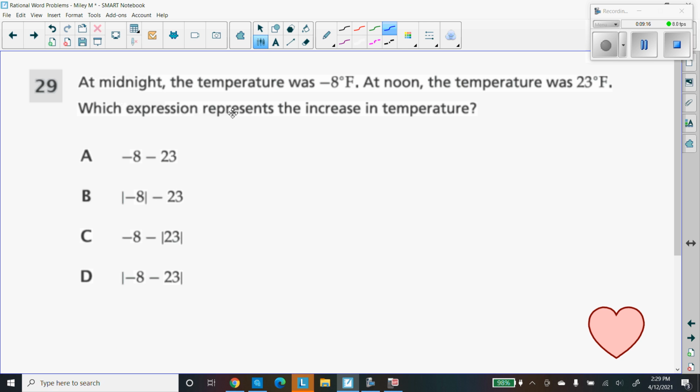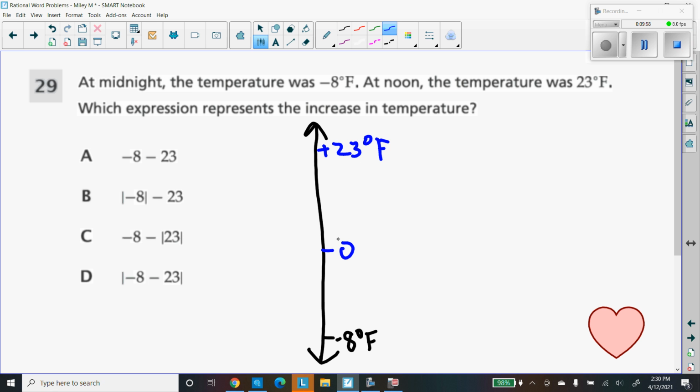At midnight, the temperature, another word problem, rational word problem, was -8 degrees Fahrenheit. So it's -8, so that's really cold. So I'm going to draw a thermometer number line and put -8 down here. And at noon, the temperature was 23 degrees Fahrenheit. So that means the temperature went up. So I'll put 0 here, and I'll put 23 degrees Fahrenheit here.